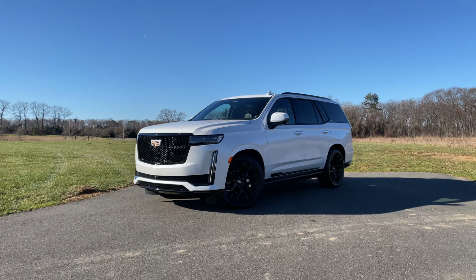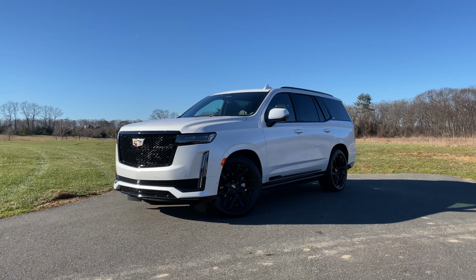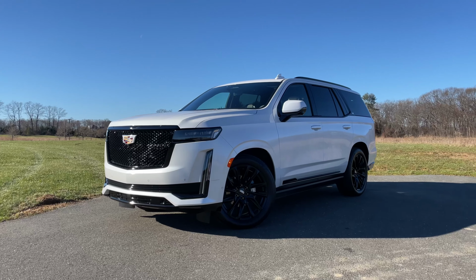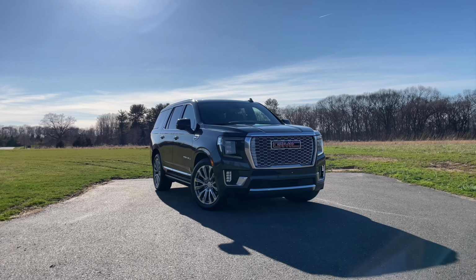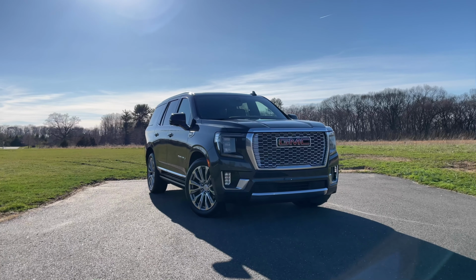When we think of large luxury American SUVs, we always think of the battle between the Cadillac Escalade and the Lincoln Navigator, but here is an interesting fact that may surprise you. General Motors' first answer to the 1998 Lincoln Navigator wasn't the Escalade, it was a Yukon Denali. My name is Omar, and today I'm test driving the 2021 GMC Yukon Denali.